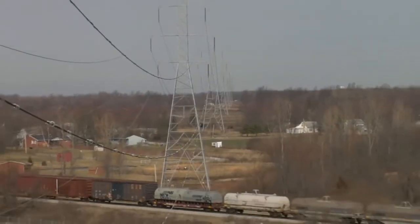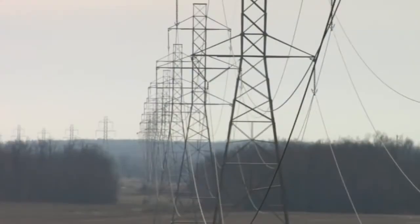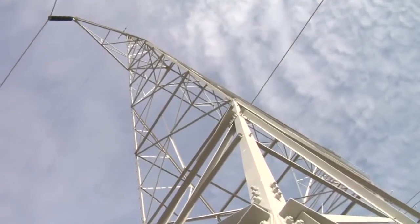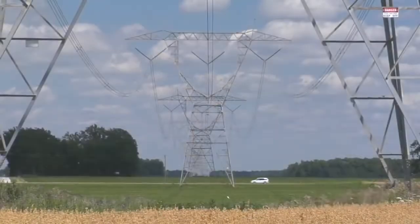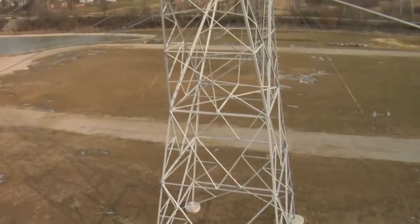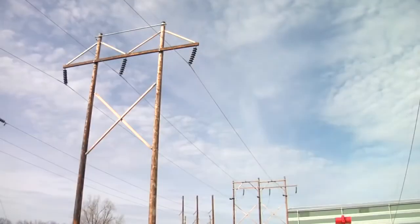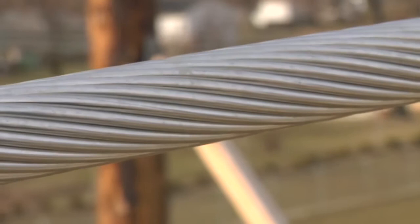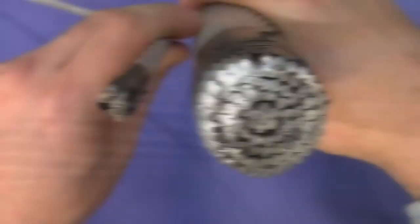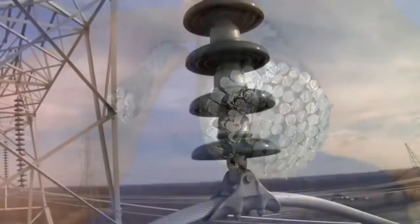From the power plant, transmission lines carry electricity long distances from city to city or from state to state. And these lines are held up and linked together by transmission towers, which are the big structures you have probably seen along the highways. These towers are usually about 100 feet tall and can be made of either metal or wood. Now, transmission lines are actually bare aluminum or copper wires which are conductors for the electricity. Transmission wires are larger than the wires on poles in your neighborhood.